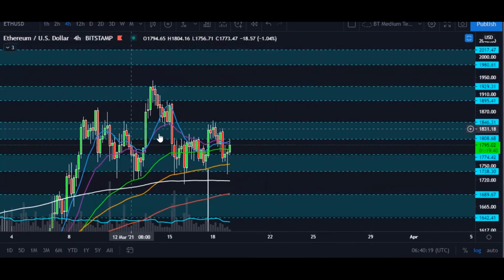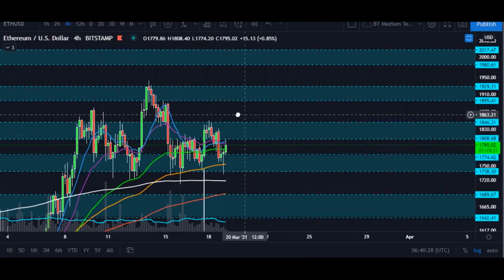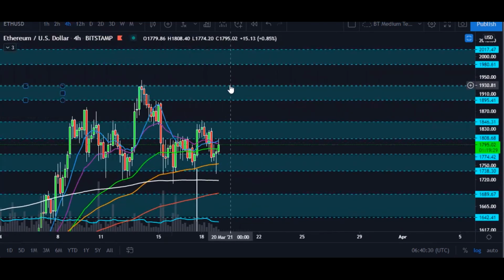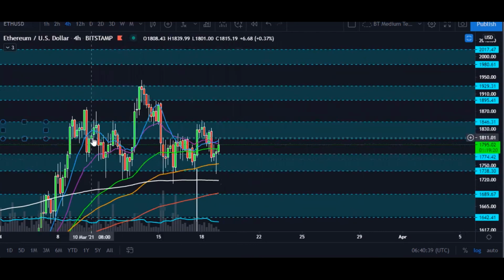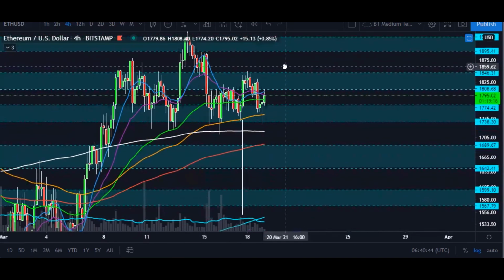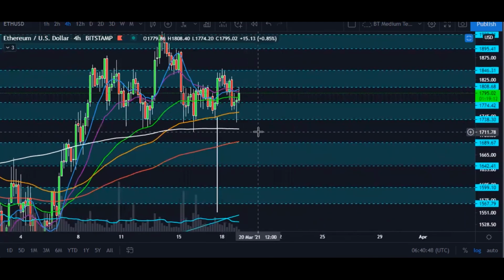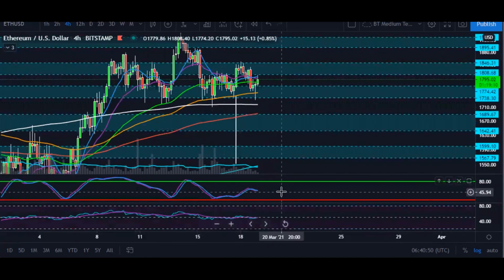But I would want to see it take out 1846.24, this previous swing high right here on the 4-hour candle chart. That's when I'll look for the next extension back up to 1930.81. Moving averages looking more or less constructive here as well. So that's why I'm saying that, perhaps we do see continuation here. If we start seeing breakdowns in price here, we'll start shorting Ethereum for sure.